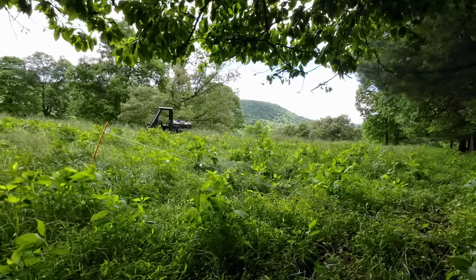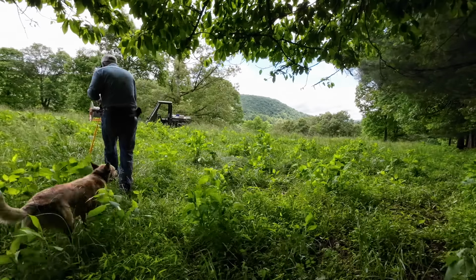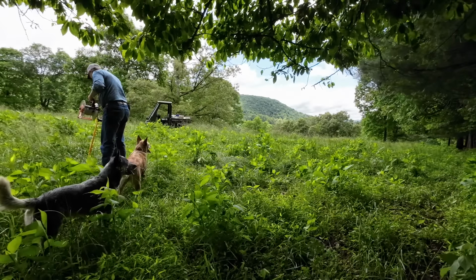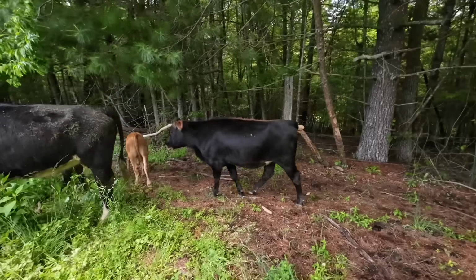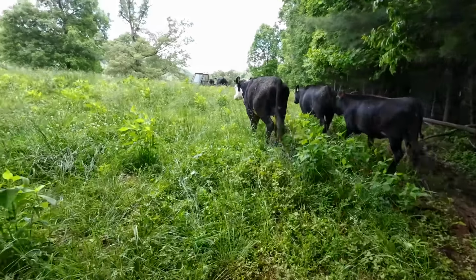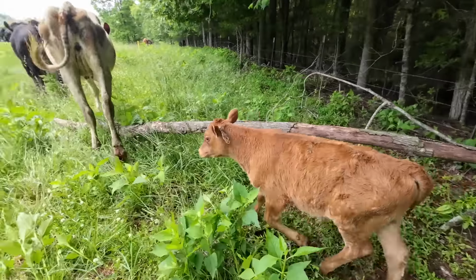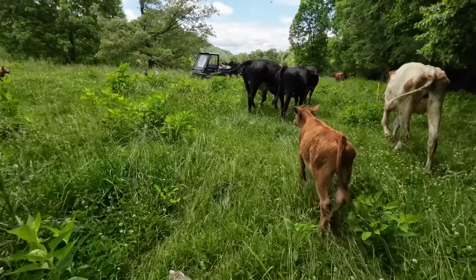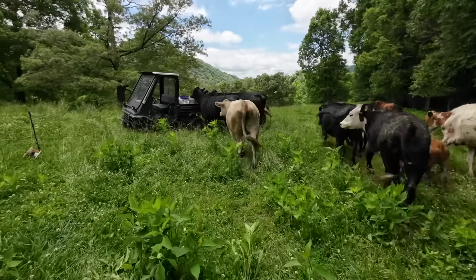Woo, cow! Scoot, scoot. Everybody scoot. You too, little guy. Let's go. Oh, we found the buckets. Scoot, scoot. All right, we're back where we want them.